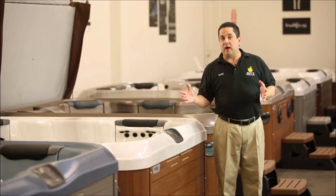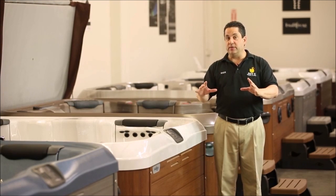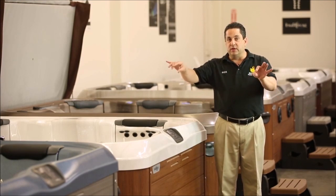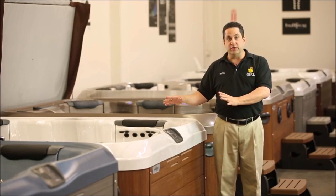When you get your spa, before you even use it, I recommend that you go to the top side controls where all the jet buttons are and play with it a little bit. Hit the jet, see what comes on, turn the jets on and off, hit the little air control valves on top. That way you spend a couple minutes doing that, so it's much easier for you once you get in the spa.